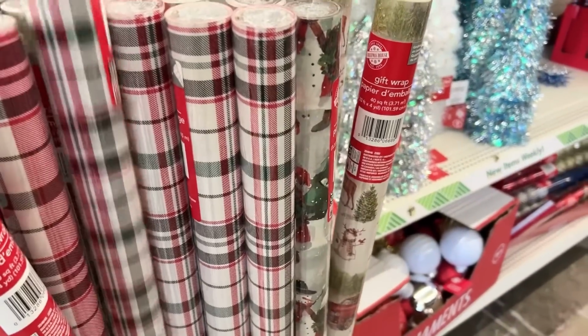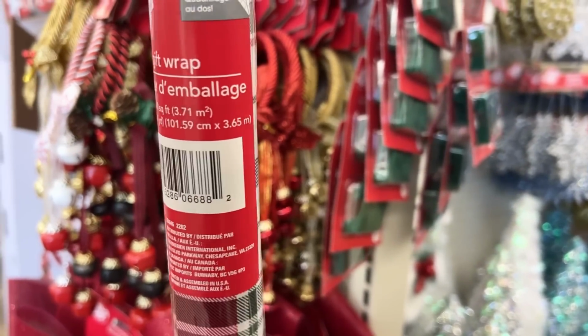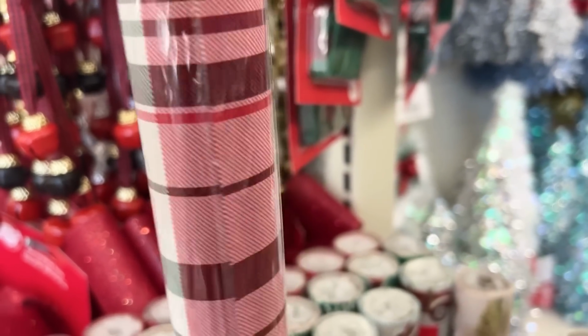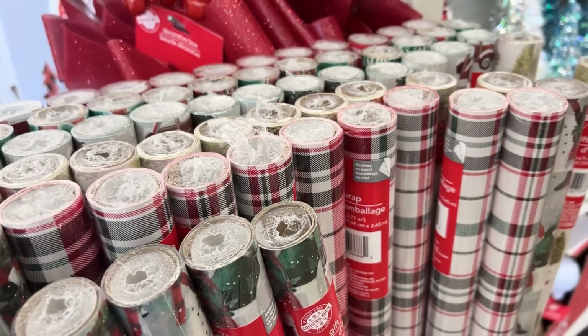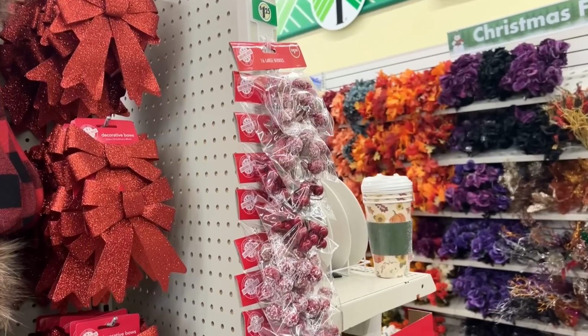One of the items that I think is a really great buy is wrapping paper. Wrapping paper is good to put inside of your journals as papers. It's great to cover your journal with, cover tags with. I mean, anywhere you would use paper, you can use wrapping paper, and these are gorgeous.